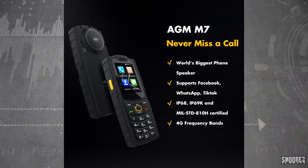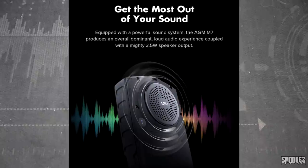Get the most out of your sound. Equipped with a powerful sound system, the AGM M7 produces an overall dominant, loud audio experience coupled with a mighty 3.5 watt speaker output. Once we tear this down, we'll get to see how big the speaker actually is, but this is one of the main selling points of the phone, this speaker, and one of the main things that I do within my videos is do a speaker test, so it kind of makes sense.